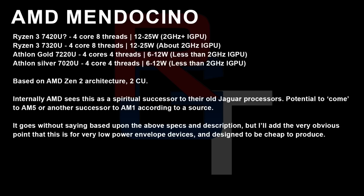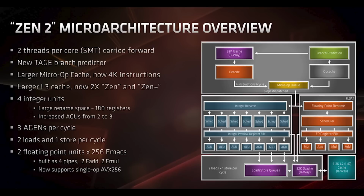The lower end one is going to be the Athlon Silver, which is the 7020U. No SMT here. 4 cores, 4 threads, 6 to 12 watts, and you can see that the clock frequency on the iGPU has also been nerfed as well. This is based on AMD's Zen 2 processor architecture. It has 2 compute units, or 1 workgroup processor if you prefer.